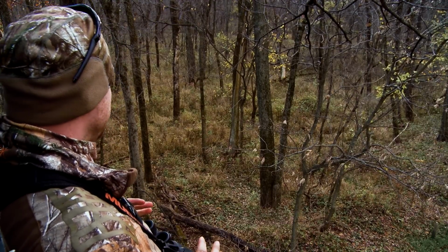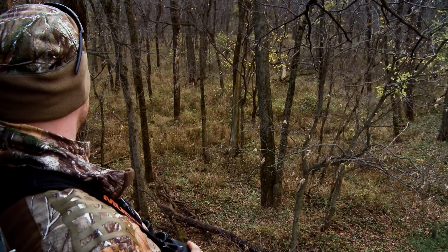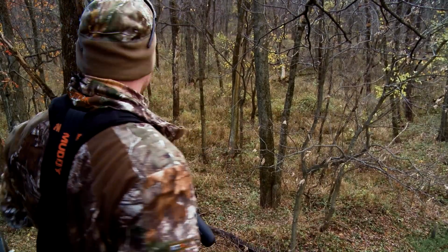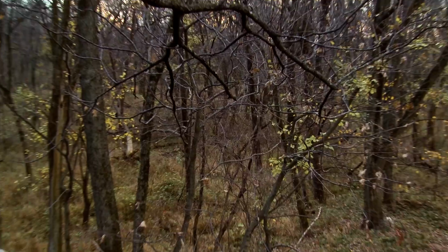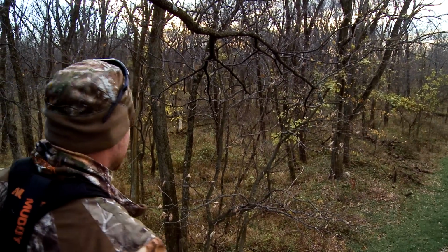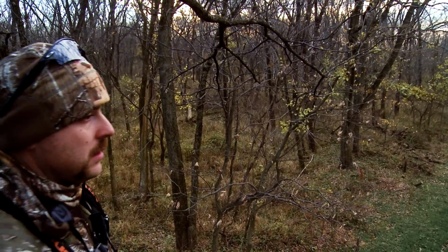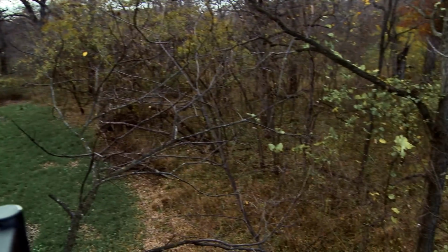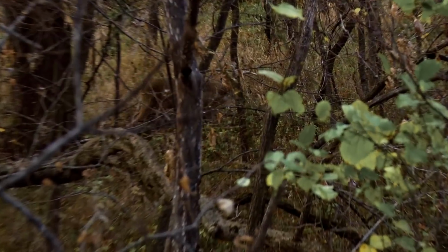Don't get me wrong, there's some nice bucks on this place, but the deer really want to shoot is Switchblade, or Mr. Wilson. Man, I hope I didn't double tap that. I know you didn't. I'll tell you what, it's on right now. It's on. No, it's not a shooter, it's a buck.